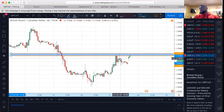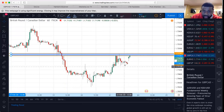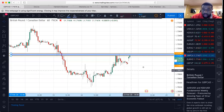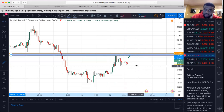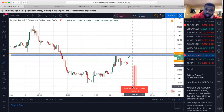Now, on the support side, if this trade decided to reverse and go back to the downside, where would I get in on it at? I can get on it here, right? I can get on it here. I can get on it here. Just looking for a clear, concise movement. 98 potential pips.